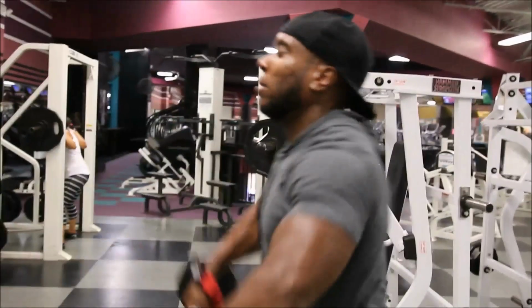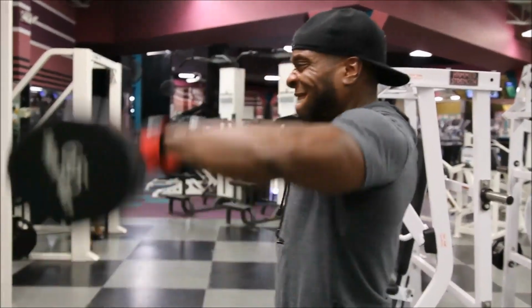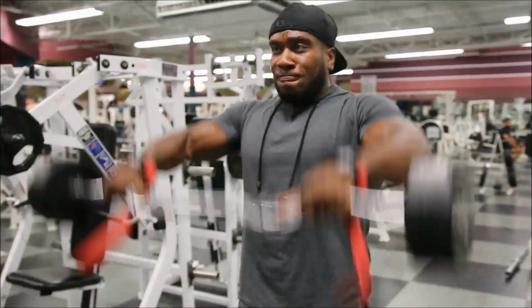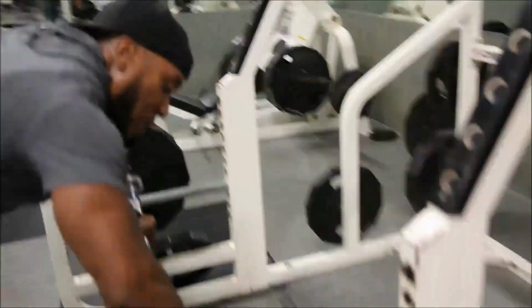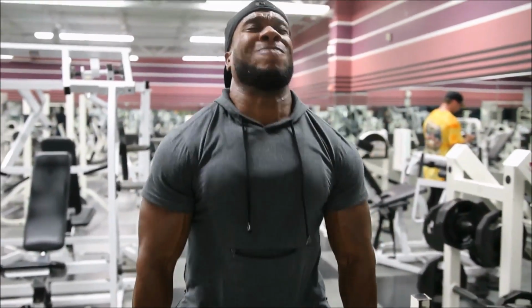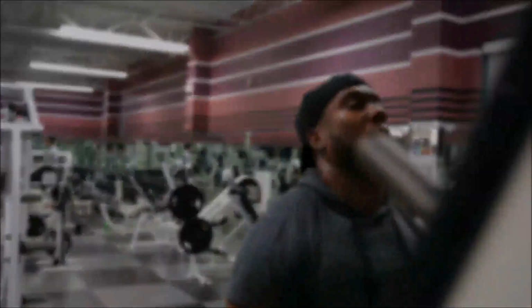So we do standing side raises, and we hit that with some front raises with our palms down. The last time we did front raises, our thumbs were up hammer style. This time we changed the angle and our palms are facing the ground. And we finished off with some shrugs. Last triset we did upright rows, and there it is.